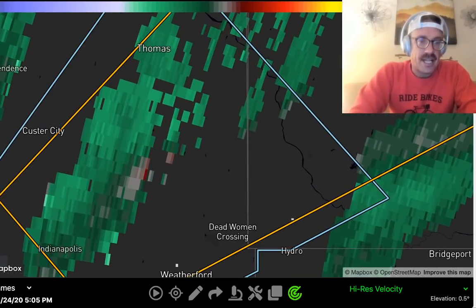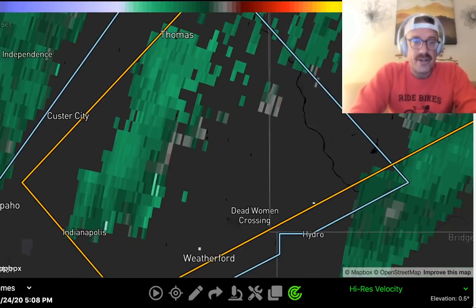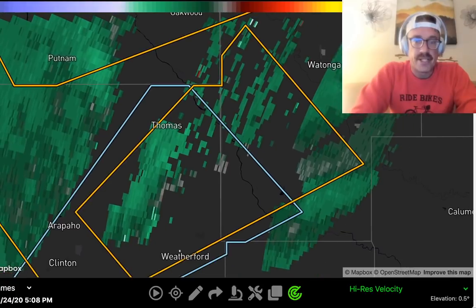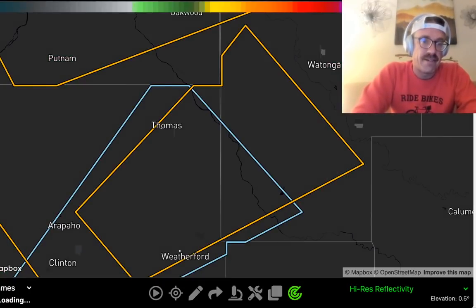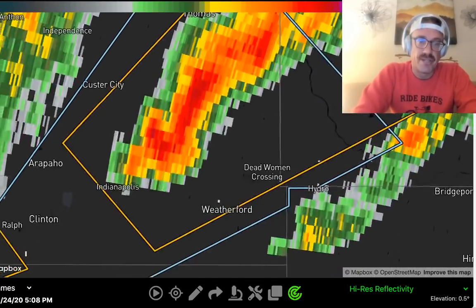Just got a text message, though, from a storm chaser friend I know that's underneath it, and they said it's done. So they don't think that it looks very favorable for tornadoes right now. This storm, these last couple radar scans definitely do look a little bit better on reflectivity. Velocity, though, looks like the mesocyclone is starting to lose a little bit of its strength.